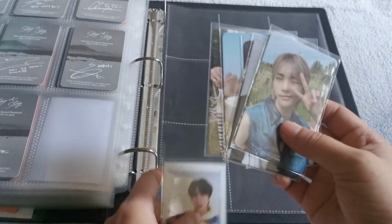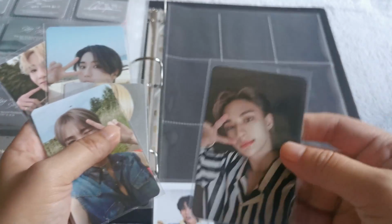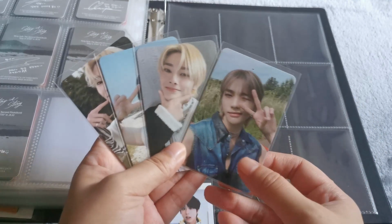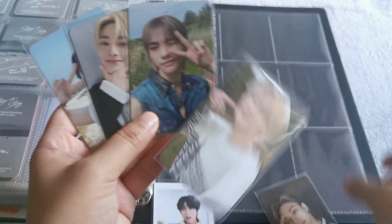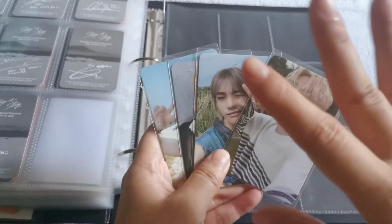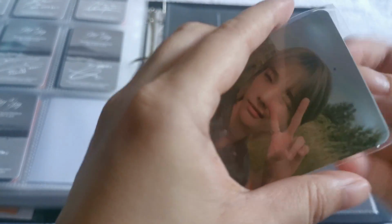So all of this are okay. Wait 1 second, I forgot which one I got. Okay, so this one is this Kazoo POB, and everything else is actually a JYP shop POB. This is the POB that I got from my co-manager, because I also have purchased the Stay in Jeju collection. Oh my gosh, what's this black spot? Okay, 1 second.